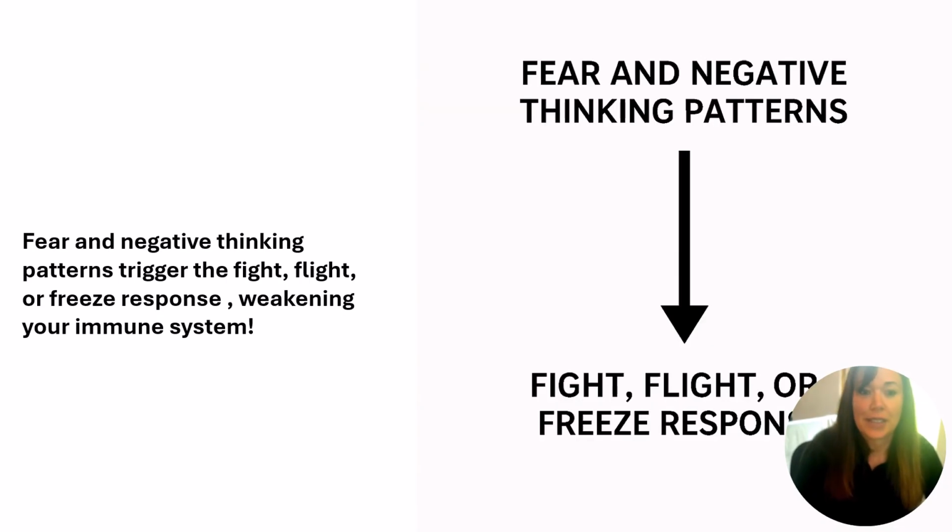So fear and negative thinking patterns are also an example of what triggers the fight, flight, and freeze response, and this can weaken your immune system. So when you actually live in strict avoidance, you avoid the foods, environments, and everyday activities, it can quickly spiral into more negative thought loops. So I know that many of you out there can relate to that. Maybe you found yourself thinking, why can't I just go to that birthday party? Or will I ever be able to eat what I want again? Or will I ever feel normal?